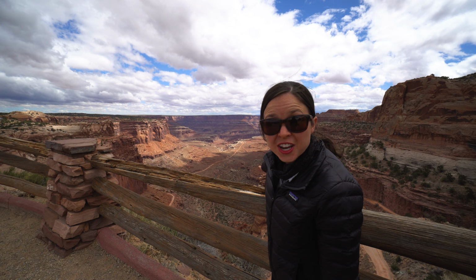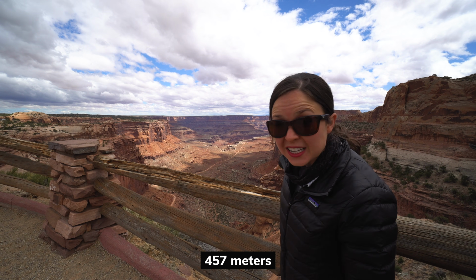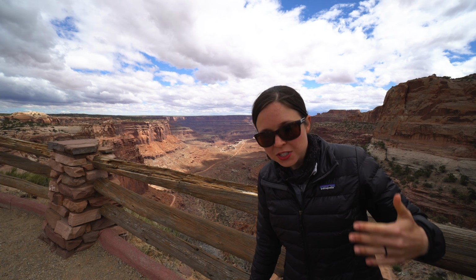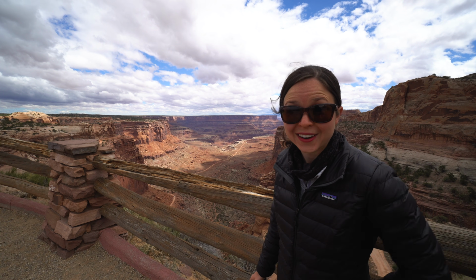Crazy road down here is the Shafer Trail, which is a dirt road that winds 1,500 feet down through all these cliffs. There are some gnarly switchbacks, and they suggest that you have high clearance and 4x4 to do it, so we're gonna skip it this time, but it has been really fun watching all the Jeeps go up and down it.